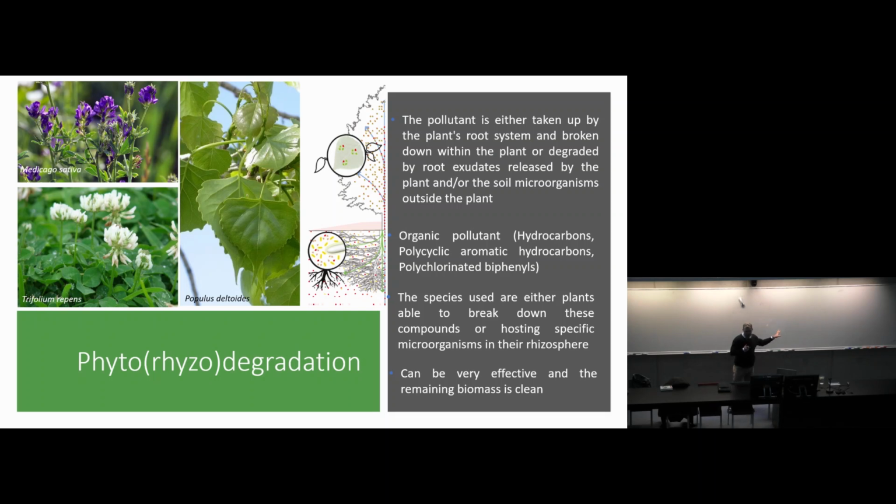The striking thing is that, unlike what we saw for phytoextraction, which takes a long time, normally when you find and choose the right species, the process can be very fast. In a couple of years, choosing the right species, you can get almost a clean soil in a very short time. Of course, there are organic contaminants that are not targetable with that because they are very resistant. But some are very easily destroyed.